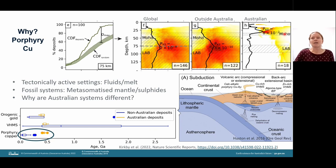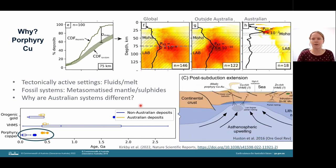The question is, why are the Australian systems different? Partly possibly due to the age, it's significantly older. This is shown in orange. But also in Australia, some of the deposits are alkaline deposits, which form in post-subduction extension. And so perhaps there are fluids coming up and scavenging out all of the conductive material to form the deposit. I'm not sure, but those are some of the ideas as to why we see such a different signal in the Australian deposits.